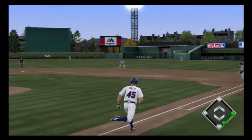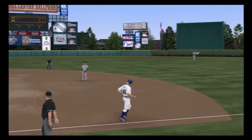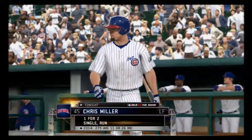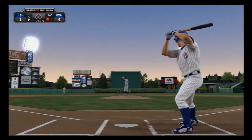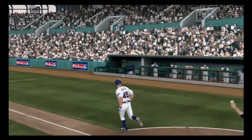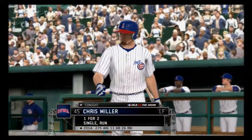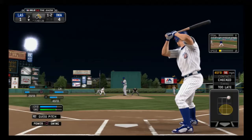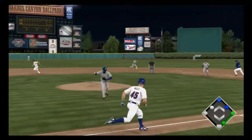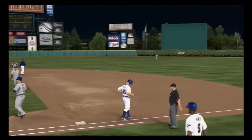And this will be swung on and bounced on the ground to second. Throw gets him, 2 down. Now a check swing here, and no swing, says the home plate umpire. Not even. Chris Miller. There. I don't know about that one. Swing and a ball hit softly on the ground. And he's retired, 1 away.